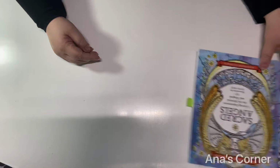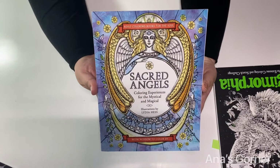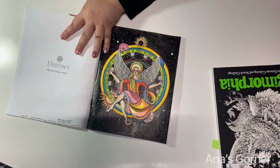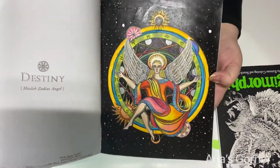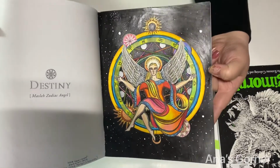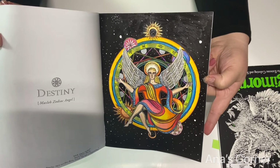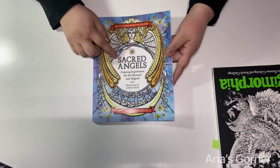Yeah. Then the Sacred Angels, illustrated by Lydia Hess. And the very first one that I did here in this book is one of my favorites, because it's just a bold contrast. I was patient enough to paint the background, and I like the contrast of the colors. They're bold, but it's still harmonious to me. That's how my brain works anyway. So I enjoyed doing that one a lot. The Destiny Angel and Sacred Angels.